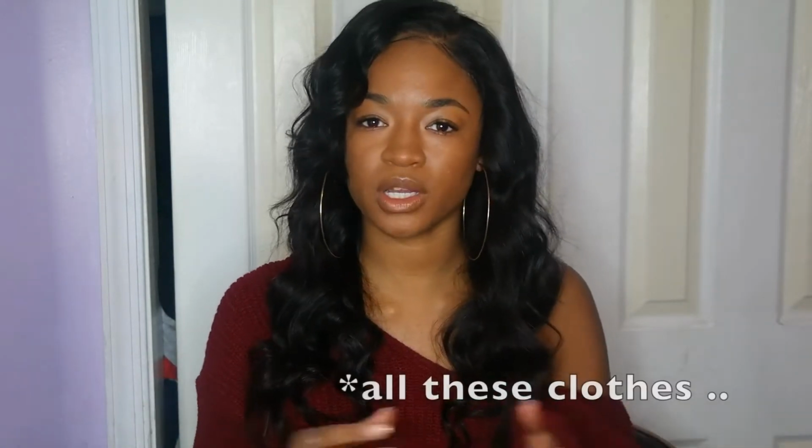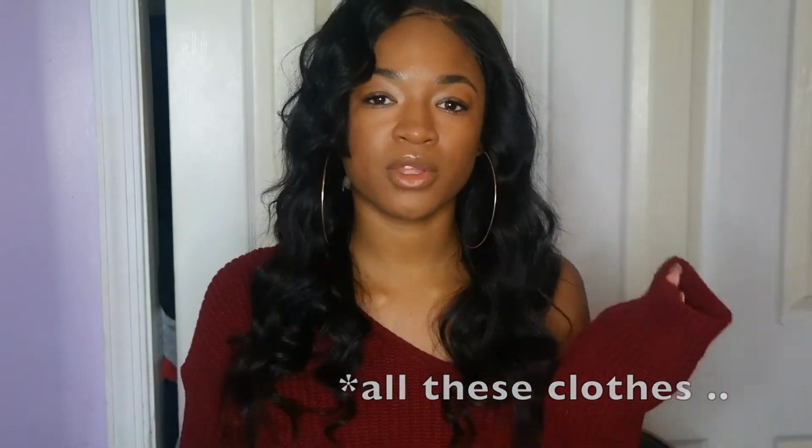All these clothing were good quality. This is a sweater that I ordered. The only thing I would have to say about boohoo is the sizing is a little off.